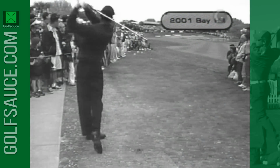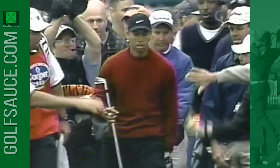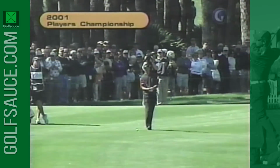Phenomenal shot. I believe it was a 5-iron. A couple things you'll notice here is the shortness of that swing, how firm it was, and yet how everything matched up beautifully. Great golf shot. And he made the putt to win by 1. Yes, he did. And Phil probably knew he was going to make the putt.